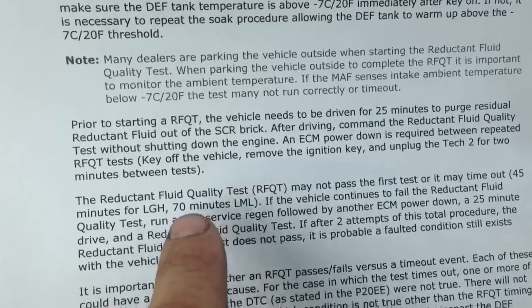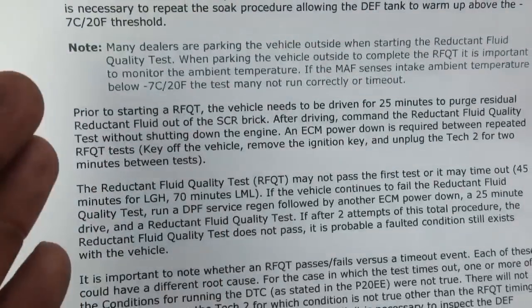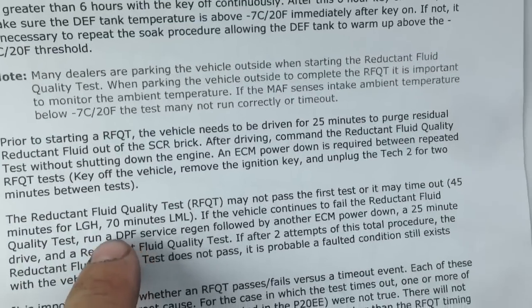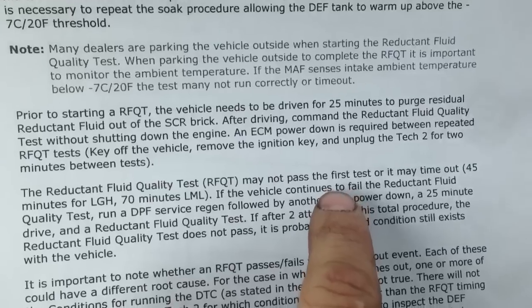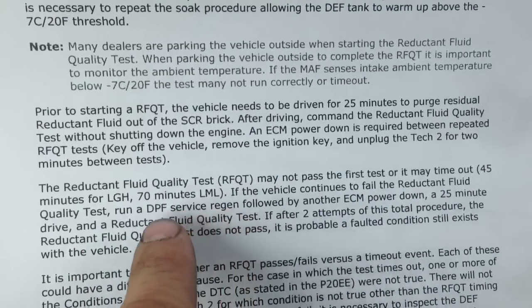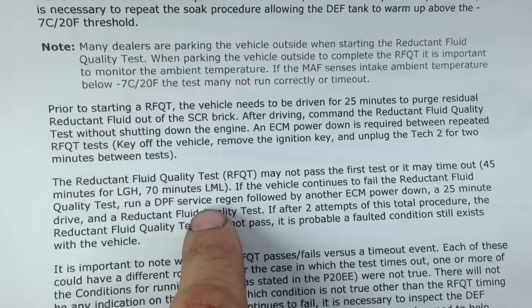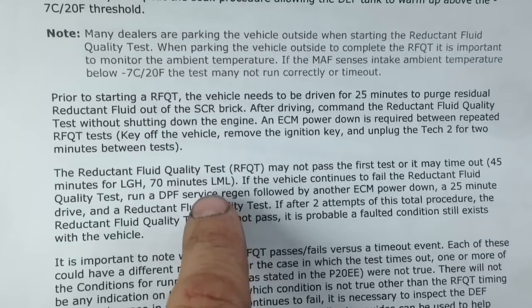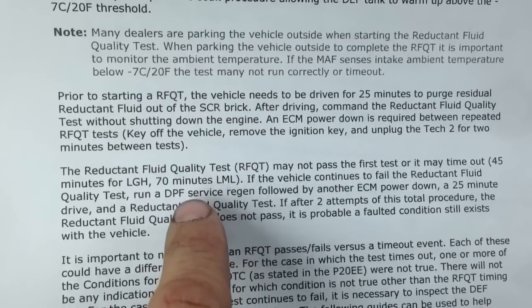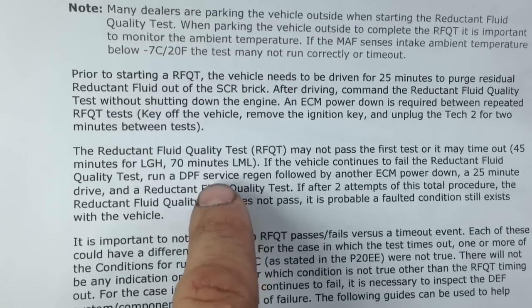I'll say it again, 70 minutes of the engine running at 2,000 RPM. So right now you're out about an hour and 45 minutes by the time you went out, got the truck, did all this. If it continues to fail, which is a problem I'm having, you run a DPF service regen. This is where it runs the engine at about 2,500 RPM for about an hour, and the exhaust temperatures get extremely hot. They tell you to park this outside, and you can't even put this thing close to any flammables within 10 feet of the exhaust.